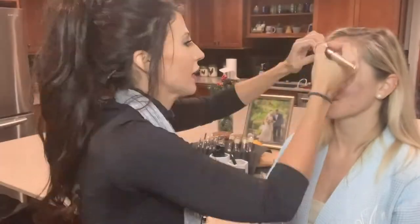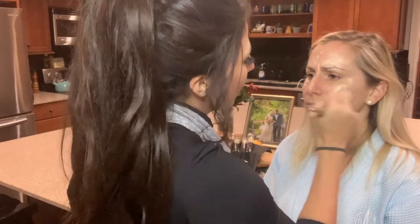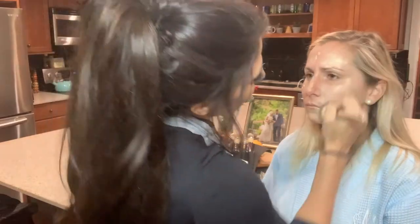So these are my waterproof foundations. They are so healthy for the skin. I'm going to apply this right onto the brush. And I like to use this with a huge fluffy brush. Those foundation brushes, the thin ones, a lot of times it just doesn't work as well.